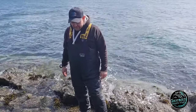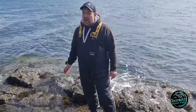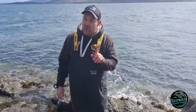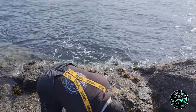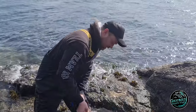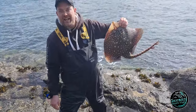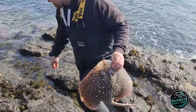Right, so just had a nice run, to be fair. Thought my luck was in, thought I was on to what we came for. Well, we have got a ray, but it's not the target species. But even still, a sizeable fullback ray. Lovely jubbly.